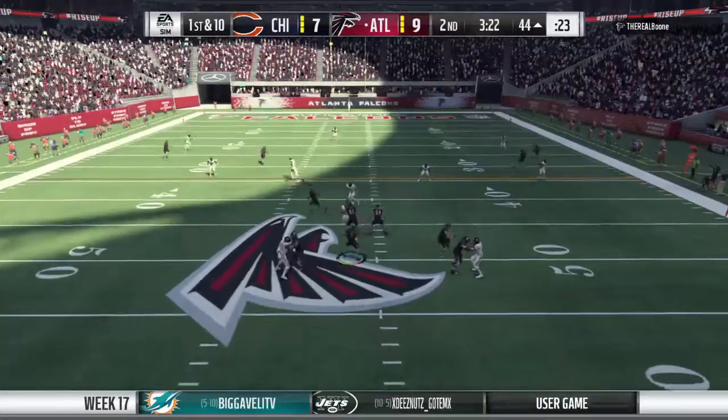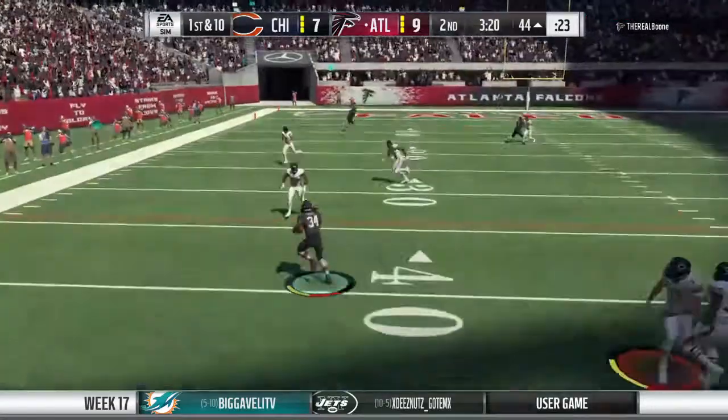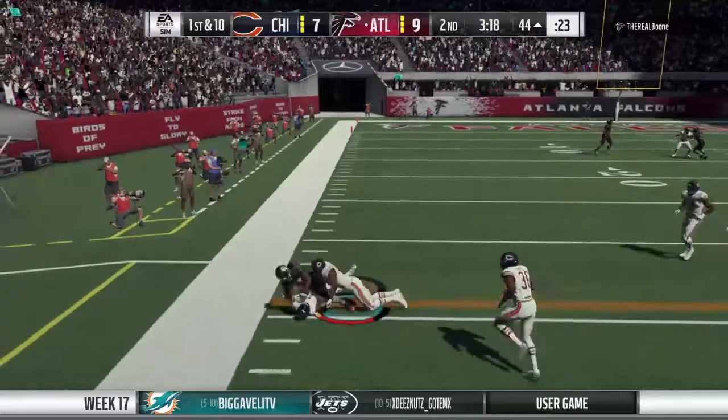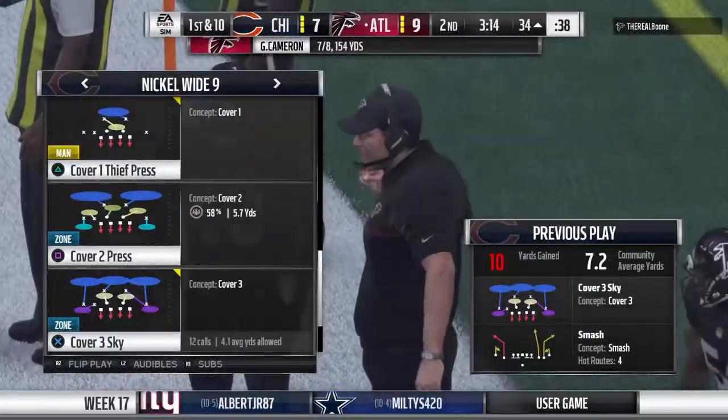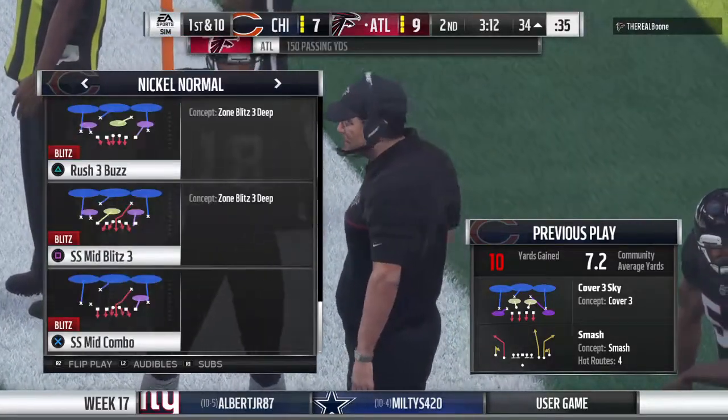Throwing on first down. Cameron finding his safety valve here. That's complete. And he gets this inside the 35-yard line. 10 more there and another first down.